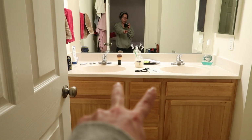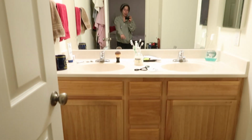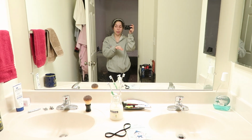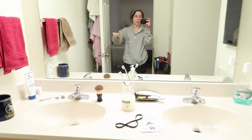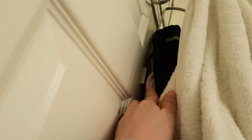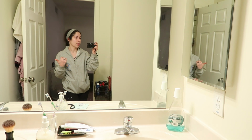So you get double sinks, 3 drawers, and 2 cabinets. And then towel rack, medicine cabinet. The 2 sinks are honestly great for us. Trey has the left side, I get the right side. It just works out great. And then back here, I hung up another hook thing, but it does come with the same hooks that was in the other bathroom. So it was just 2 hooks, which was not enough for me. So I hung up our over the door 6 hook thing.